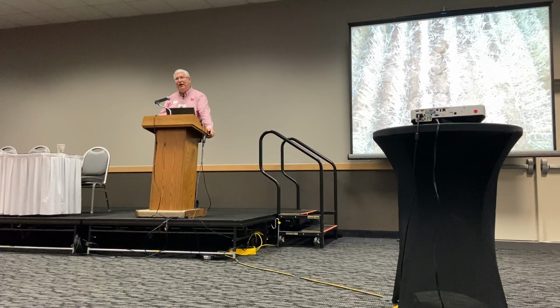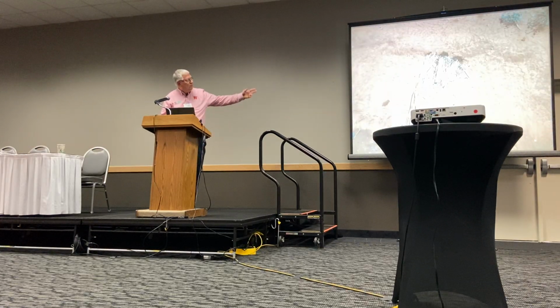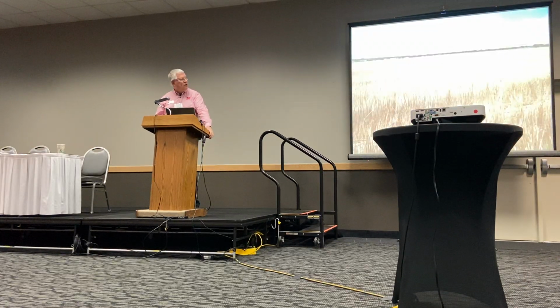His neighbor has a stripper header. Hold up wheat straw from both of them. Stripper header looked like this. This is simply temperature management, keeping that heat off the soil surface.